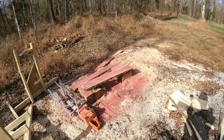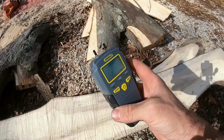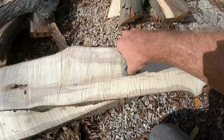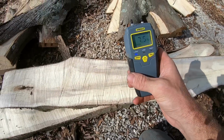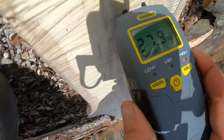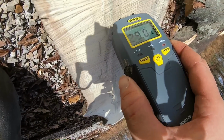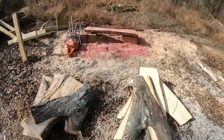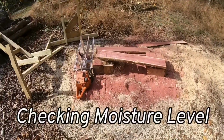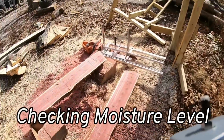Let me get some water. We'll put a little water on these real quick. I'll tell you what, before we put water on it, I kind of want to see what these are here. Can you guys see what that says? 28, almost 29%. So that's gonna get stacked and dry. That's been there for probably over 3 months, I'd say.